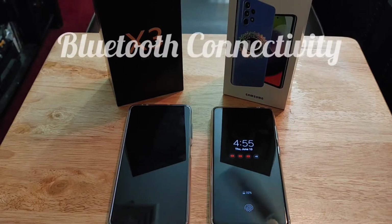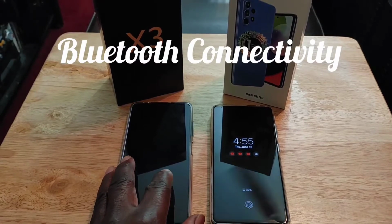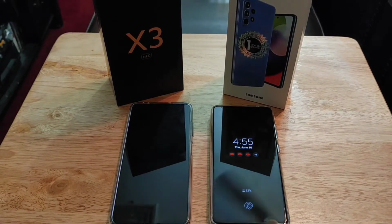Next, let's talk Bluetooth connectivity. So when it comes to Bluetooth, both phones have Bluetooth 5.1.